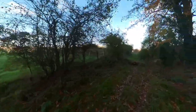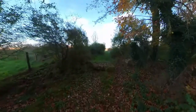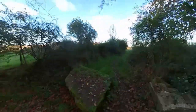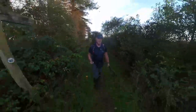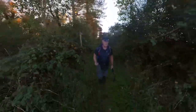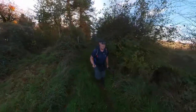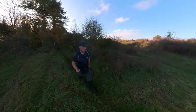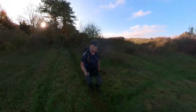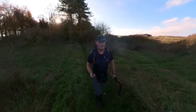Just crossing Bokerley Dyke ditch again to come back into Martin Down Nature Reserve. Should open up at least now anyway. Don't seem to be any customs to go through.